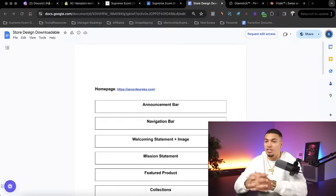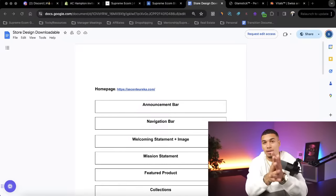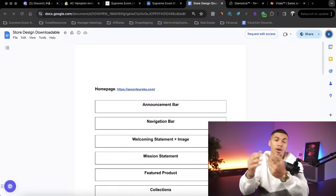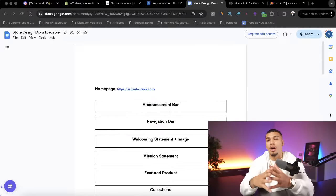So this is what the game plan is going to look like today. And if you guys are good with this, you guys are ready for this, let me know. First off, I'm going to go ahead and showcase what a winning store looks like. What apps do you need? What does the build need to look like? From there, I'm going to show you guys examples of different stores that you guys can recreate, from general stores, one product stores, niche stores, and tell you guys some of the pros and cons of each.